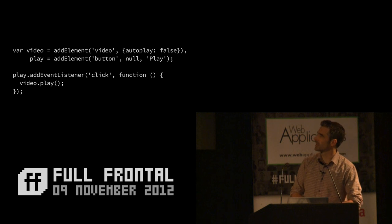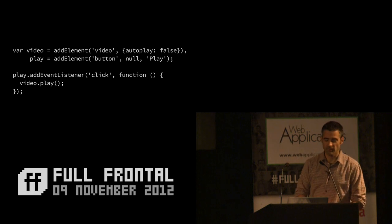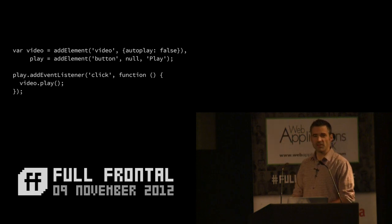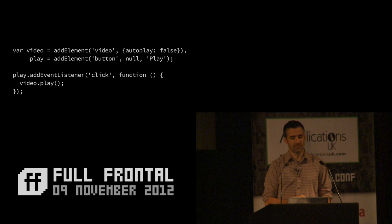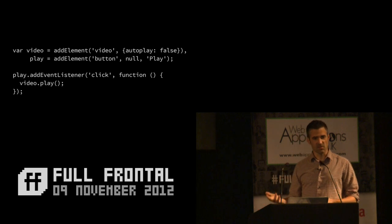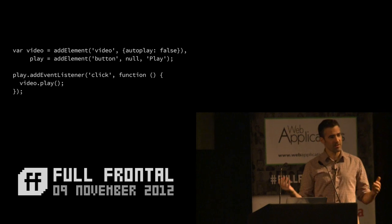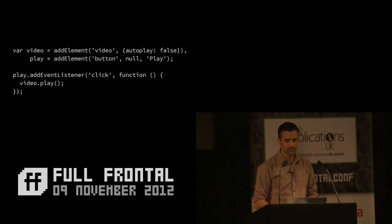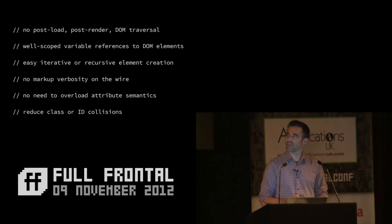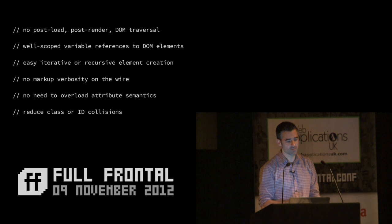Here's an example. Immediately I've got a reference to my video element. I've been able to say that it doesn't play automatically. Immediately, I've been able to get a reference to a button that sits immediately beneath it. And immediately, I can bind an event to the button that starts the video. So of course I could have done this with markup, and of course I could have done it with jQuery to go back into the DOM and find these things. But why not just create them programmatically? Kind of feels like what a programmer would do. And there are, I think, a number of other benefits to this. There's no need, performance-wise, for you to go and post-load, post-render, traverse the DOM looking for stuff.